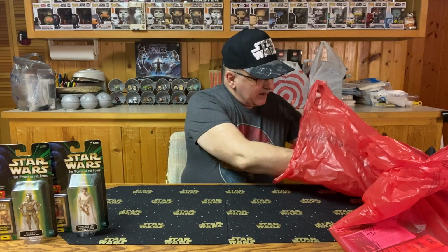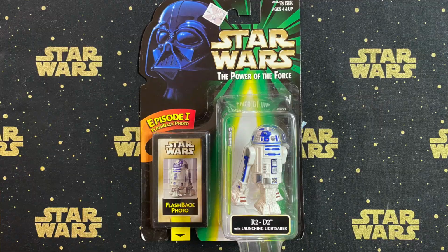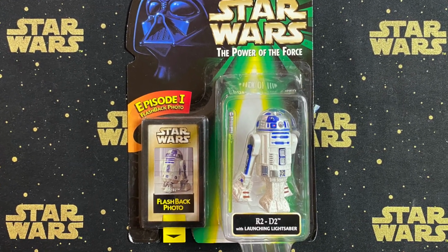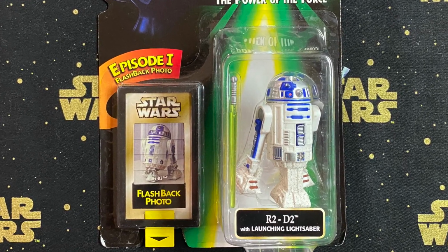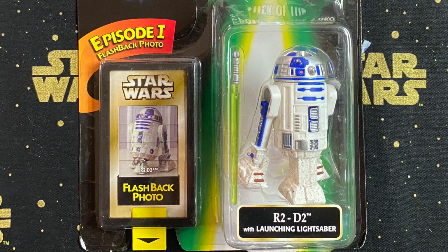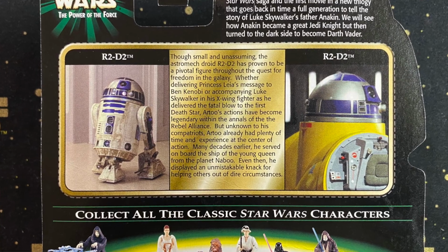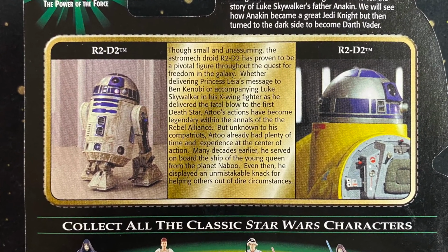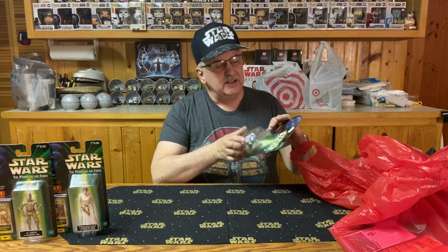The next one we have is E202. After all, we got C-3PO. It's kind of nice to get his companion to go along with it. And as we look with this one, he comes with a launching lightsaber, which is kind of a nice little extra bit there. And if we look at the back of the card again, we see that we've got, once again, prequel versus original.